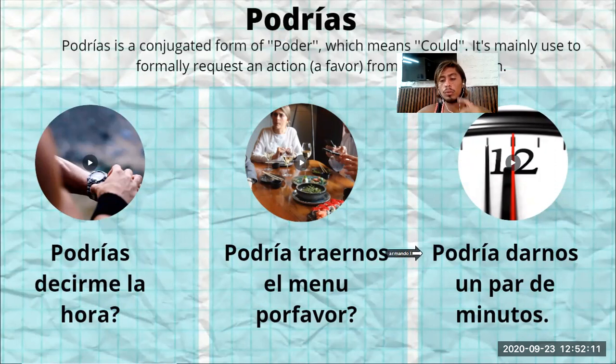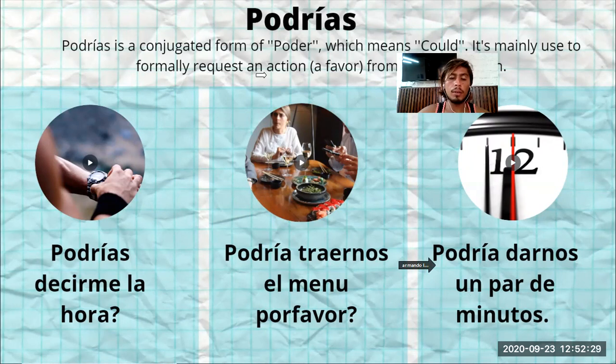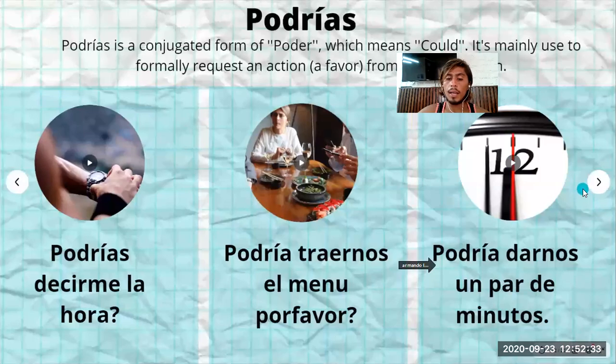¿Podría darnos un par de minutos? Notice here we say decirme, and here we have nos, me. These are both reflexive. So nos is us, me is I. So could you give us? ¿Podría darnos un par de minutos? Great, now it's your turn. Go ahead and pause the video and read it on your own. Awesome. Once you've done that, we can move on.